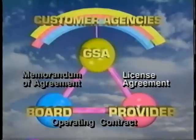The license agreement is negotiated between the GSA and the provider. It defines the provider's responsibilities in running the center. Sue, let me give you a little tip. That license agreement is well worth reading. Those agreements have a direct impact on our work. Thanks for the advice, Fred. I'll be sure to read it thoroughly.